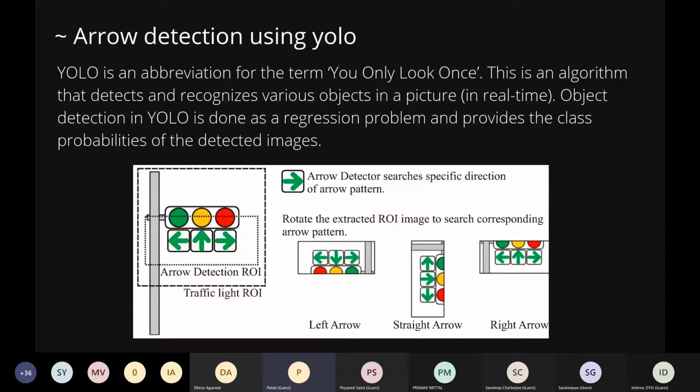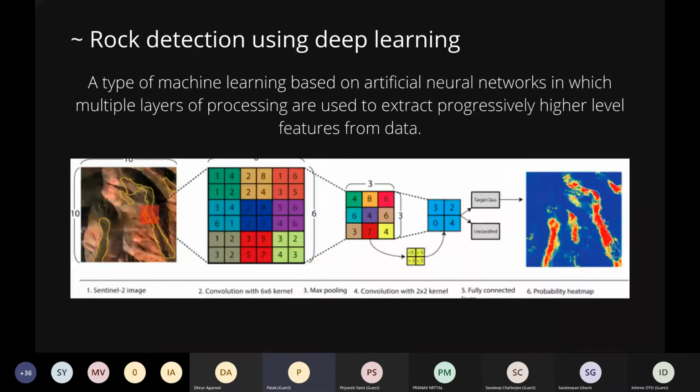Now we will be learning about rock detection using deep learning. Deep learning is a type of machine learning based on artificial neural networks in which multiple layers of processing are used to extract progressively higher-level features from data. Like, an image is given, we produce a convolution layer of 6x6 kernel, and then using pooling, we finally produce a probability heat map to detect the rocks in this picture.